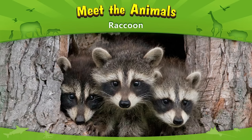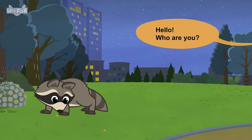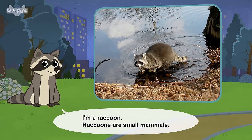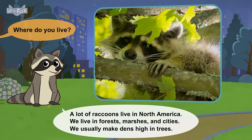Meet the animals. Raccoon. Hello. Who are you? I'm a raccoon. Raccoons are small mammals. Where do you live? A lot of raccoons live in North America. We live in forests, marshes, and cities.